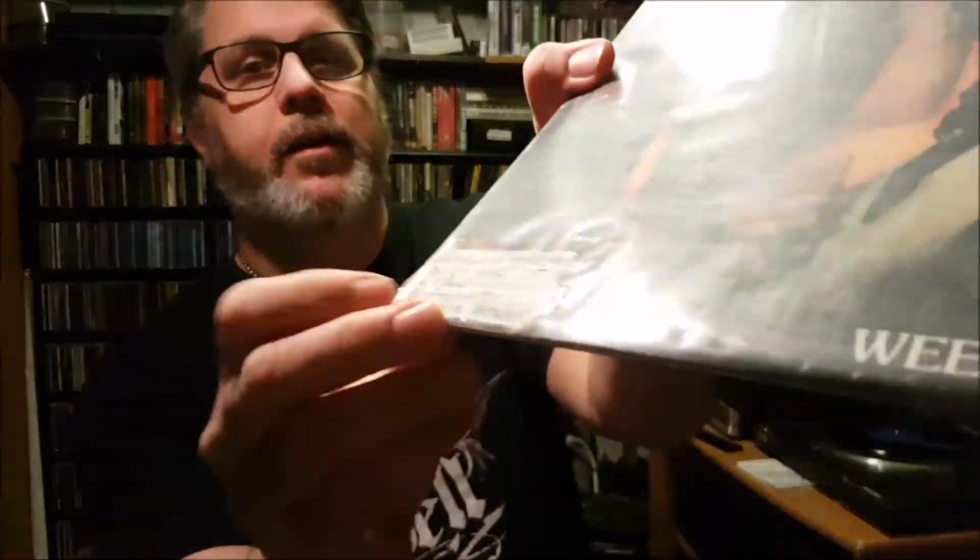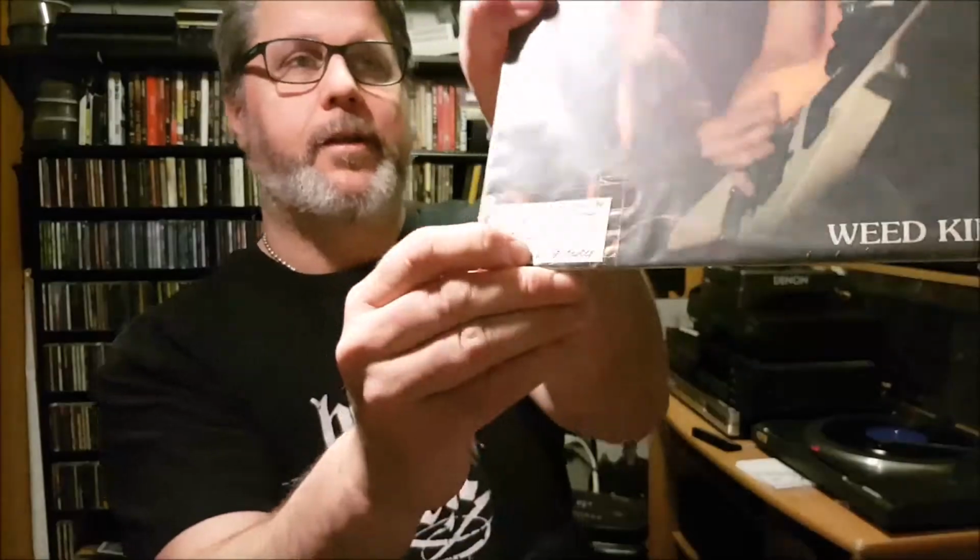this is the only one I could really think of, a Metallica bootleg I have called Weed Killer and Sugar. I guess I just thought of that one because it was a bootleg, and I remember picking it up when I was huge into Metallica. I still am huge into Metallica. That last album is fantastic. But anyways, I picked this up, actually it says right there, 1988 I bought it. And it was colored vinyl.